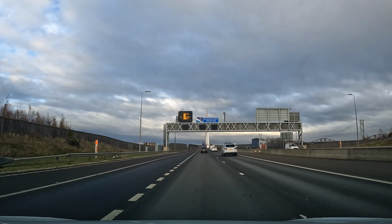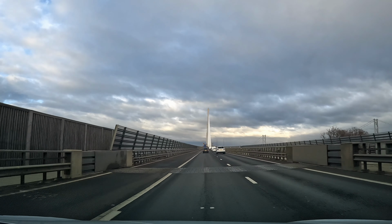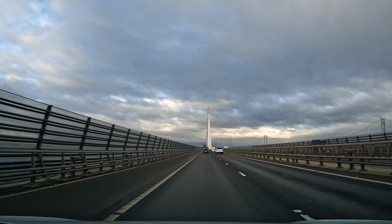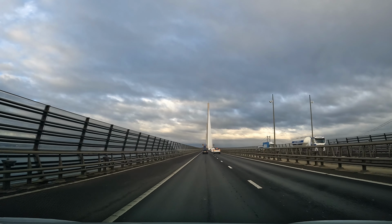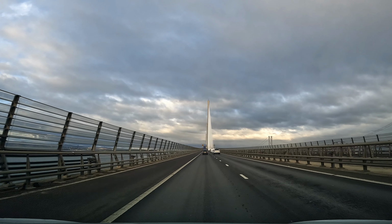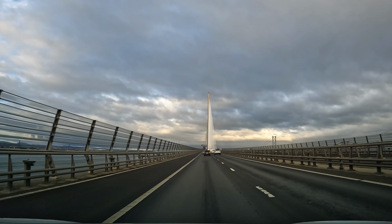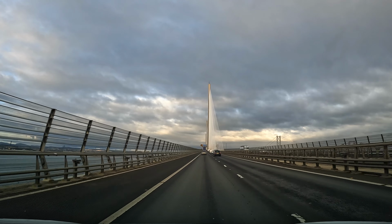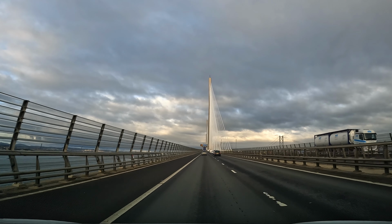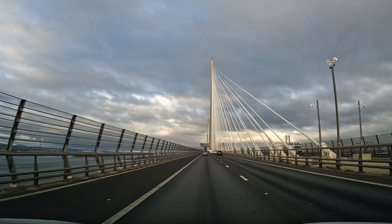So here we are on the Queensferry crossing, just entering that. Now the speed limit on the Queensferry crossing is actually 70 miles an hour, but as you can see, the traffic is quite slow. We're still doing 55 miles an hour, we're not holding anybody back. Now, for those who don't know, the Queensferry crossing was opened around 2017, I think, because the Forth Road Bridge next door was falling apart to a certain degree.